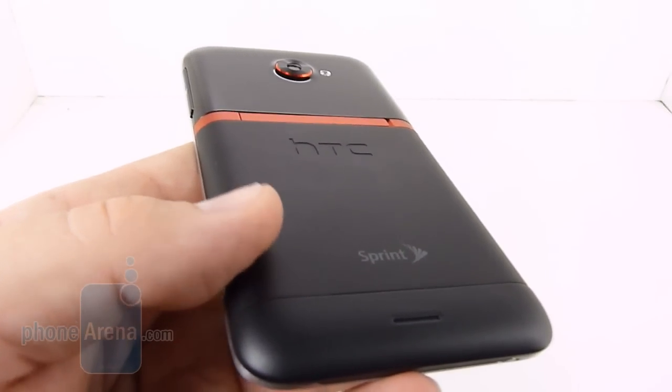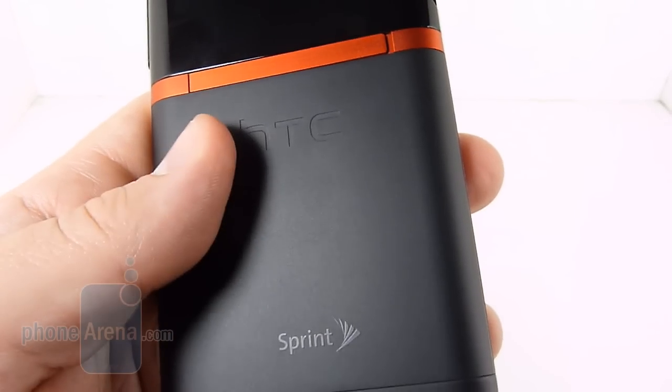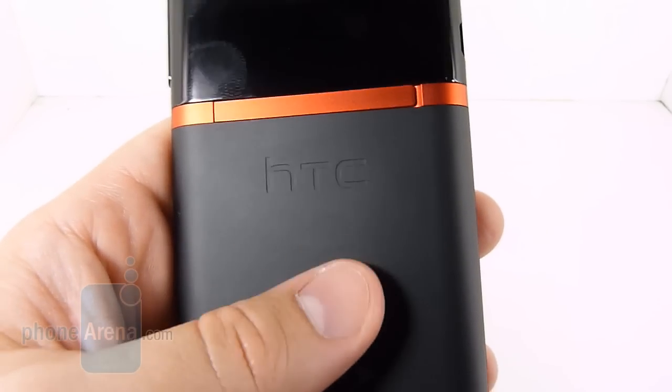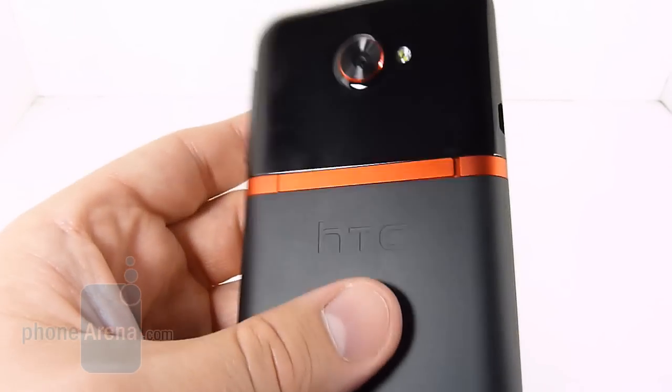Now down at the bottom we've got the matte aluminum unibody. This is anodized aluminum down here, so it gives it kind of a soft touch feel. Despite how big and thin the phone is, even at the plastic up top, it's actually pretty grippy.